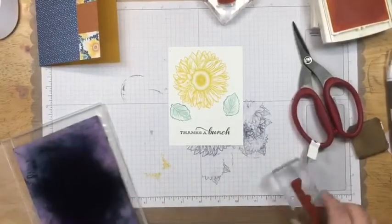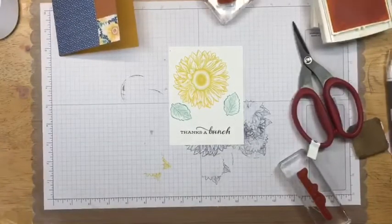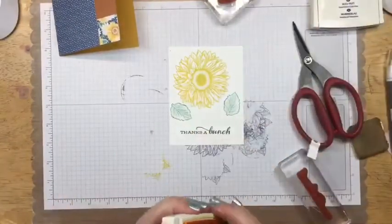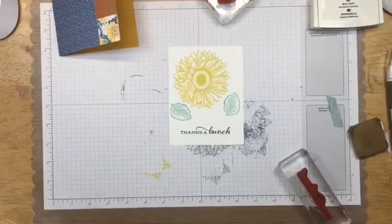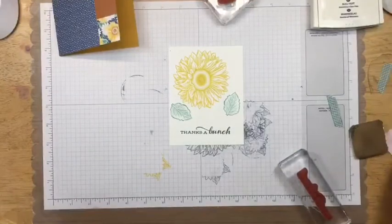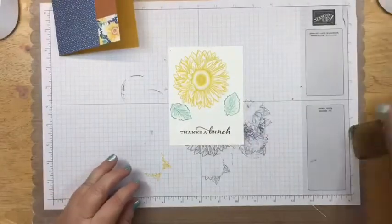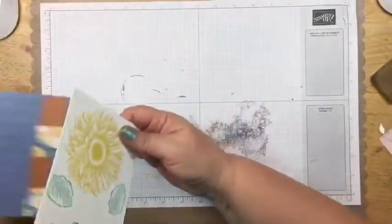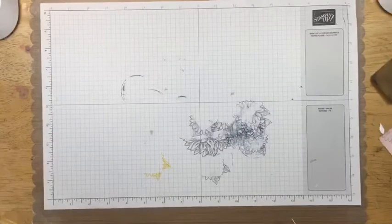All right. So now let's bring in the die cutting machine because we've got a lot to cut out for this one. We're going to be using a lot of the dies because I really wanted you guys to see what all, there's so much in both the stamp set and the die set. This is just a really cool set. All right, let's move some stuff out of the way and get our die cutting machine.